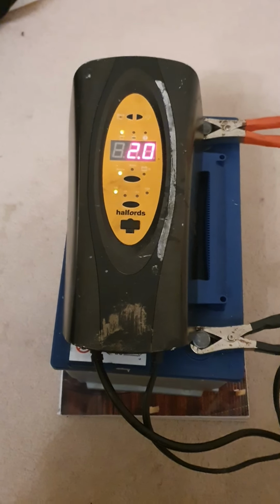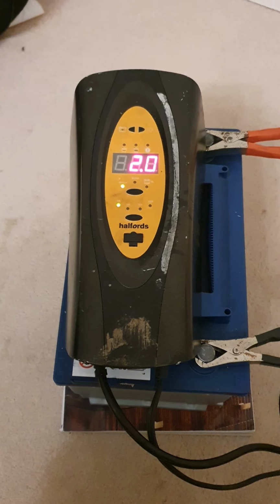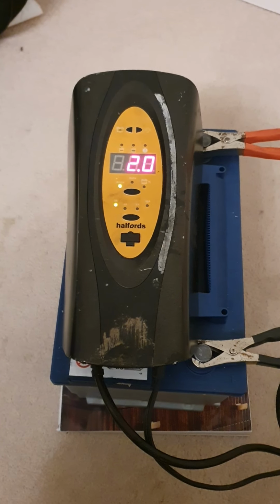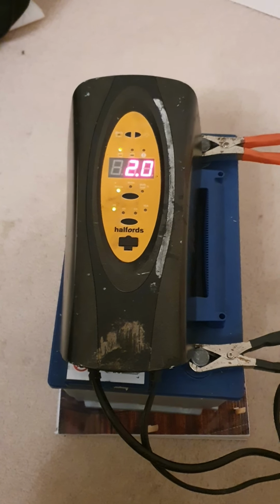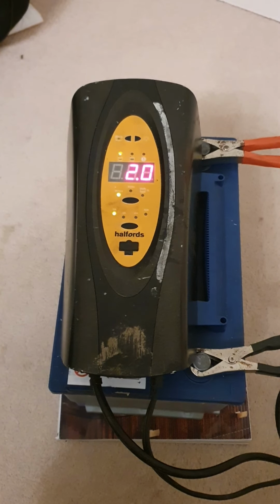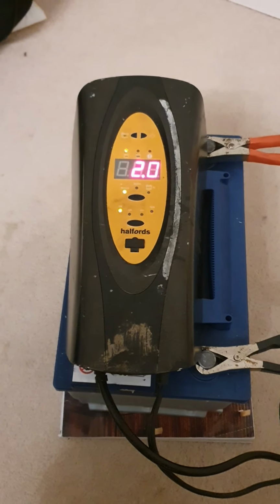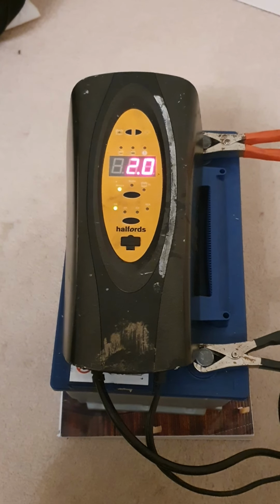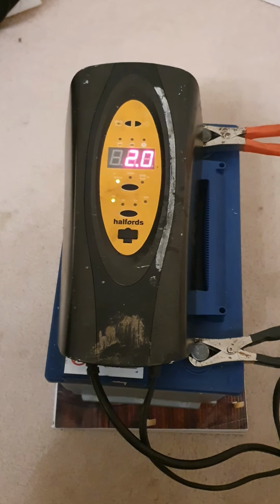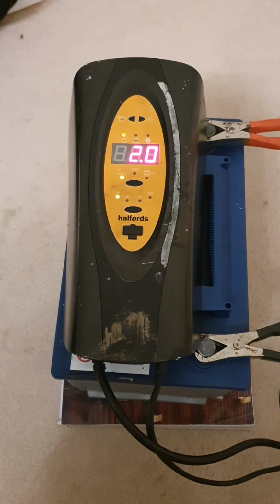If the battery is sulfated from use or infrequent use, then some chargers are designed to pulse electricity into the battery to cause those sulfates to break off the plates and return back into the electrolyte where they can be utilized again. This charger that I'm using here, you can see it just clicking away, is one of those desulfating or reconditioning battery chargers.